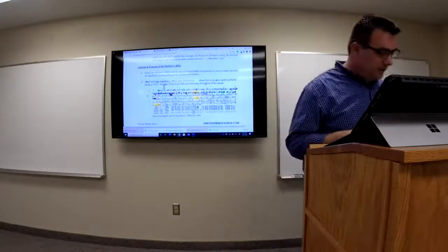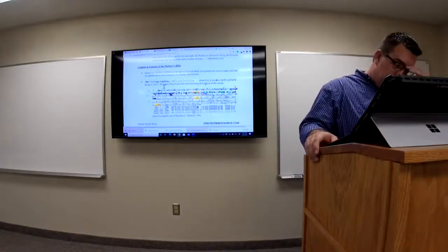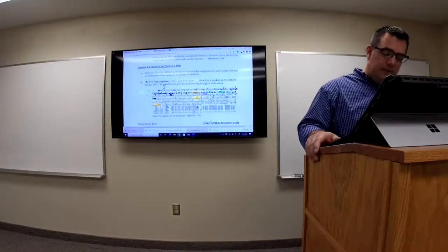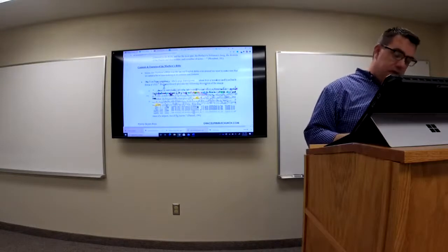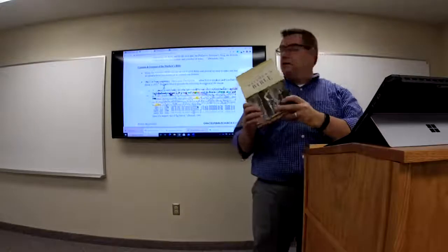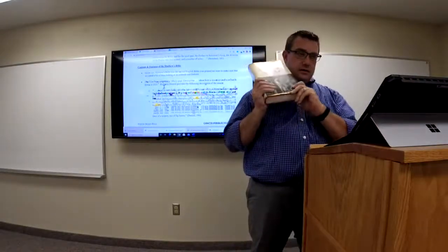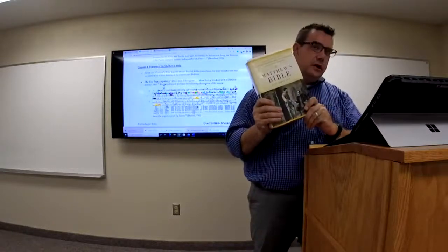All right, so bottom of 3, next point, the contents and features of the Matthew's Bible. Given that Matthew's Bible was the second Bible ever printed, we want to make sure that we spend a bit of time looking at its contents, okay? Now, when I say that, I'm referring to complete English Bibles. This is only the second complete English Bible ever printed, all right?